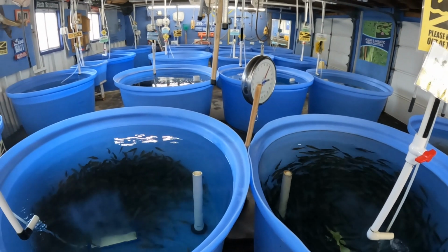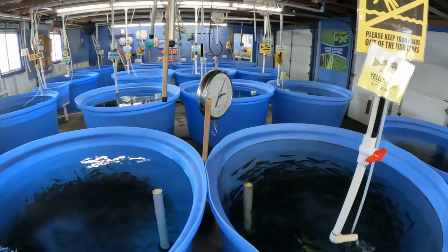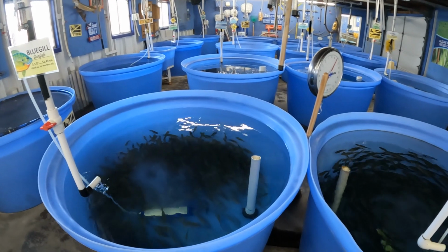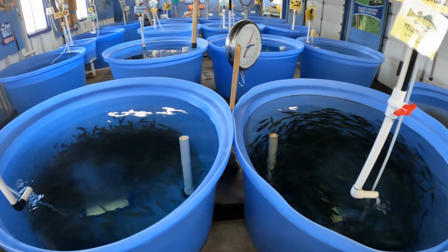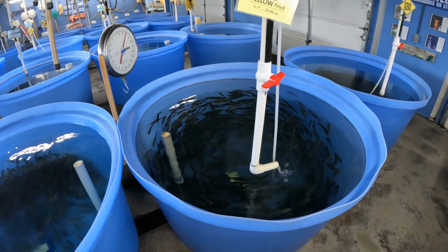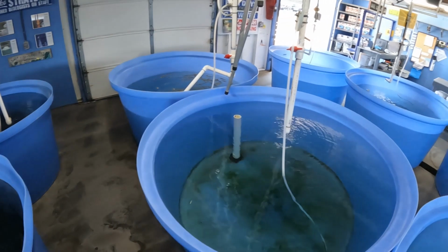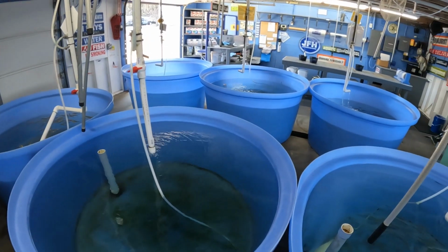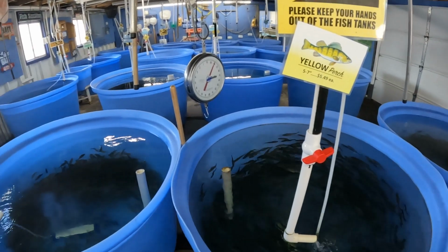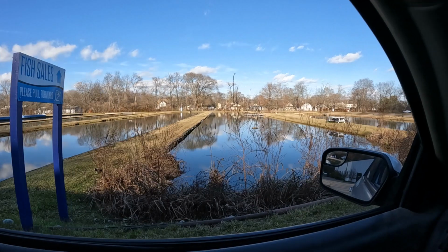It's a seasonal fish, just like a walleye. They raise them a certain time of year. There's bluegill on the left. There's the bluegill, yellow perch. There's the yellow perch right there. They've got some bass, striped and largemouth bass, smallmouth, catfish, carp, goldfish, shiners, shad. There's the ponds they raise them in.